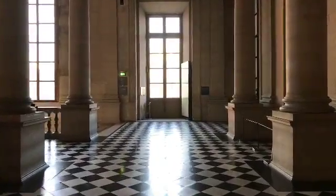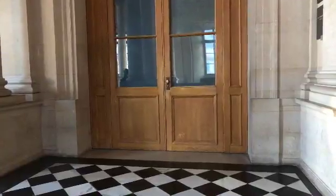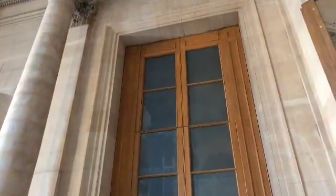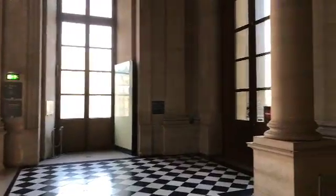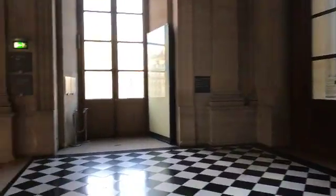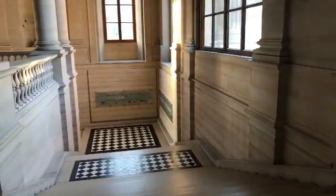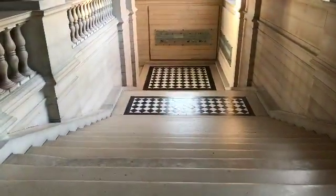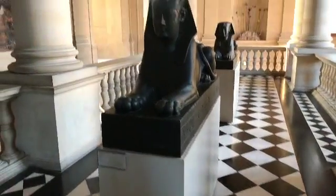Here, let's just try to show you. Where do I start? Okay, here's one of the doors. Okay, let's go up. Look at that door. That's one of the tallest doors you've ever seen. Pretty floor. And look at all the steps. So that's the landing. That's like halfway down to the ground floor. We got some mini sphinxes here.